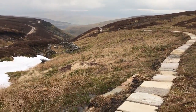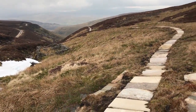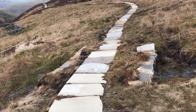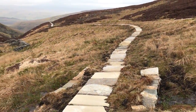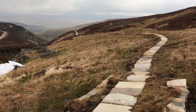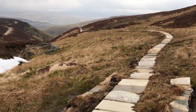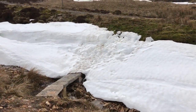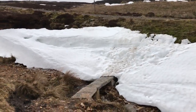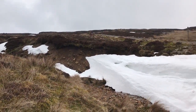Right, it's another big climb up the side of the valley there, and someone has worked really hard. There's loads of these stone steps all the way, so I assume they must have been helicoptered in and then placed, but there's loads of them all the way up. Got a little bit of snow to go over, and then we're onto this path, and then heading up, and the top doesn't look too far away now.